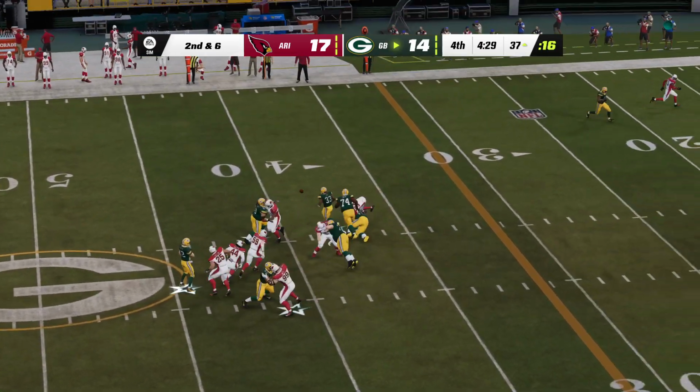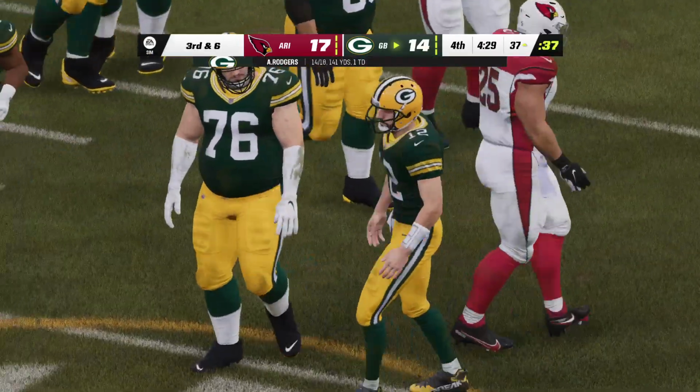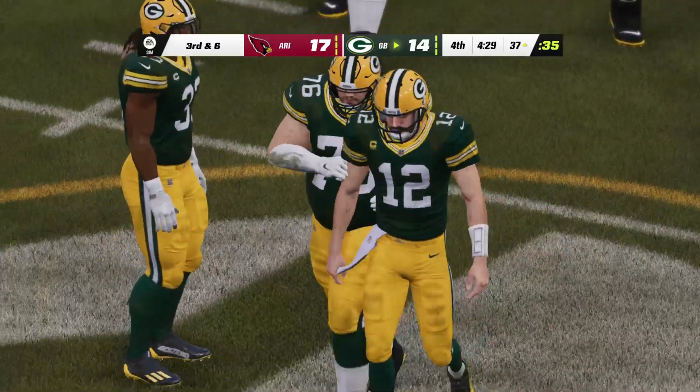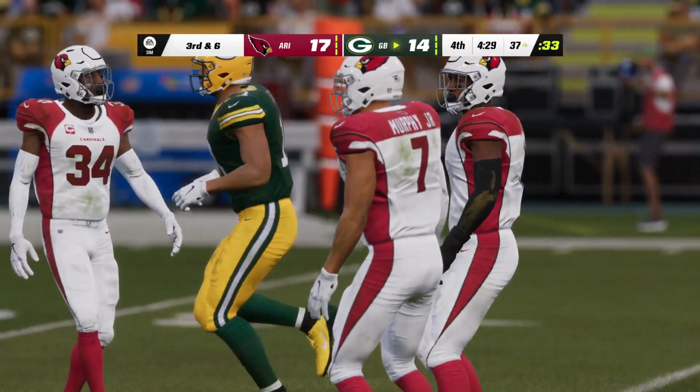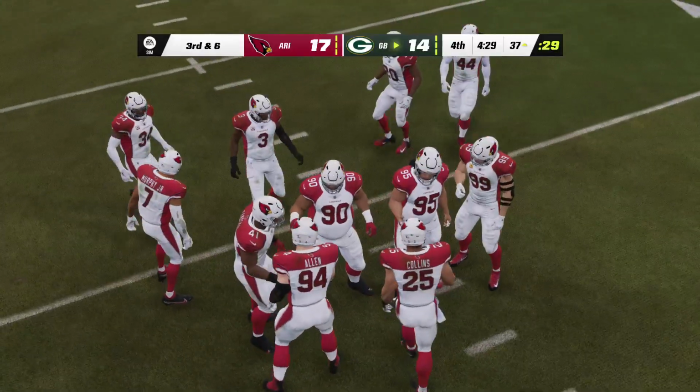To throw on second and 6, Rodgers. Not sure what happened out there, but it looked like the timing was a little off on that throw. Well, you know I'm a defender, so what am I going to say? Great defense. And darn right. They did something to disrupt that timing.